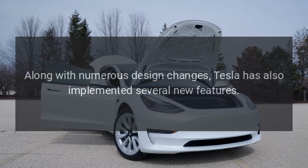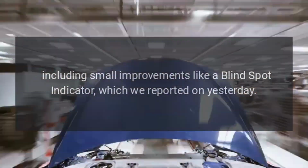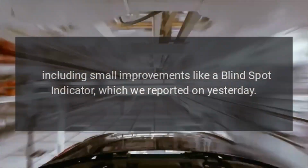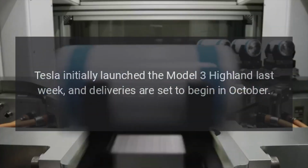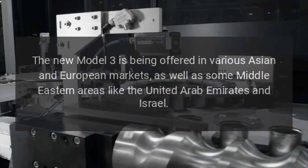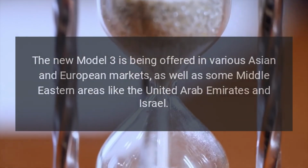Along with numerous design changes, Tesla has also implemented several new features, including small improvements like a blind spot indicator, which we reported on yesterday. Tesla initially launched the Model 3 Highland last week, and deliveries are set to begin in October. The new Model 3 is being offered in various Asian and European markets, as well as some Middle Eastern areas like the United Arab Emirates and Israel.